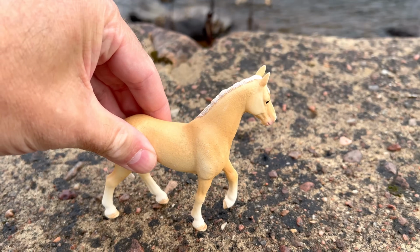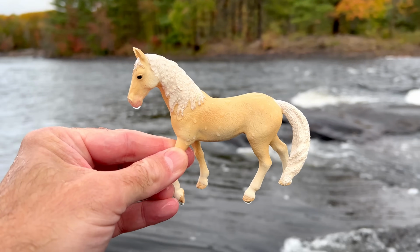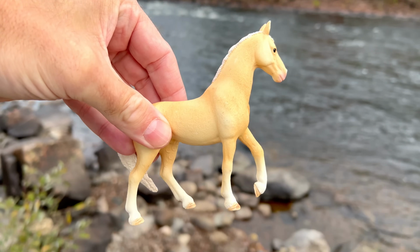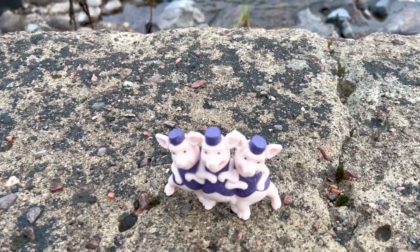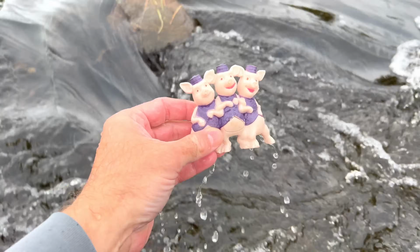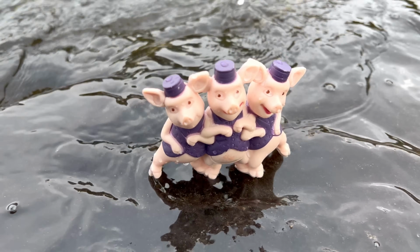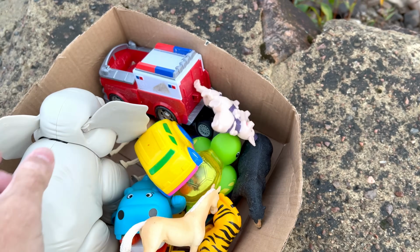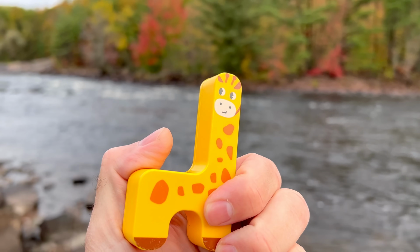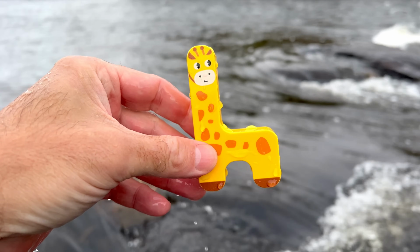Horses have been domesticated for thousands of years and were used as a means of transportation before cars were invented. Pigs have a great sense of smell, even better than dogs. Giraffes are the tallest land animals, with adult males reaching heights of up to 18 feet.